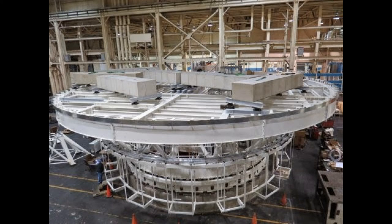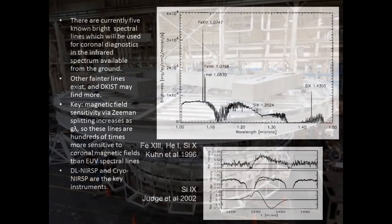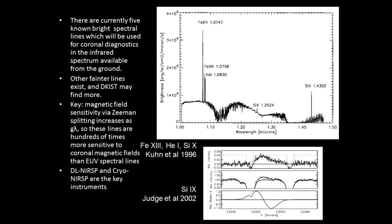Here's again this rotating Coudé room that carries the five instruments for the DKIST telescope. The reason that it's on Hawaii is that the infrared sky is very dark there, and the tools that we're going to use are these lines in the infrared part of the coronal spectrum.